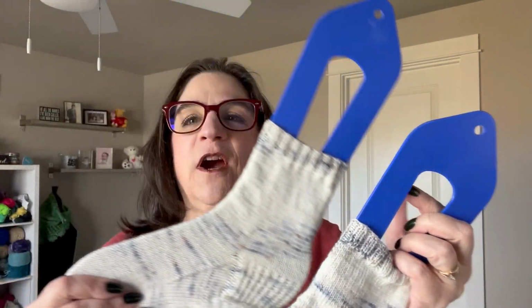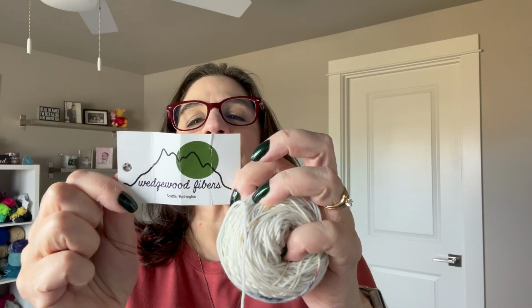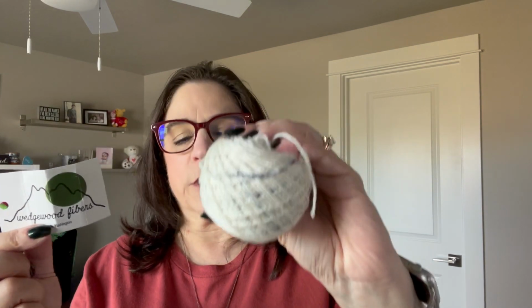The yarn is from Wedgwood Fibers. Oh, I have it here. Oh no, wrong bag. That's a bag I can't show you. Sorry about that. Here we go. Wedgwood Fibers. I'm going to pull the tag out now that I'm done. It's her fingering weight yarn. She doesn't really have a name for it, but it's her fingering weight. It's 100 grams and 437 yards, 85% superwash extra fine merino and 15% nylon in her color oyster shell.